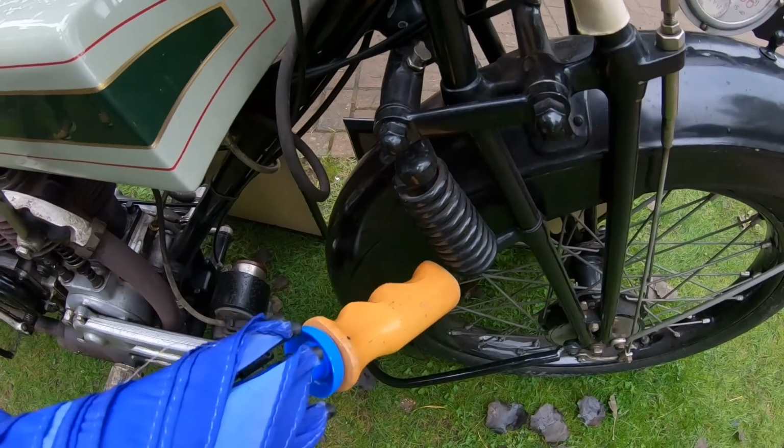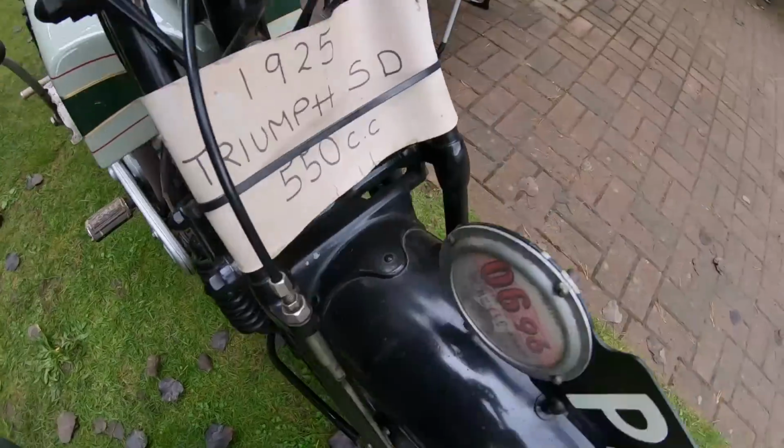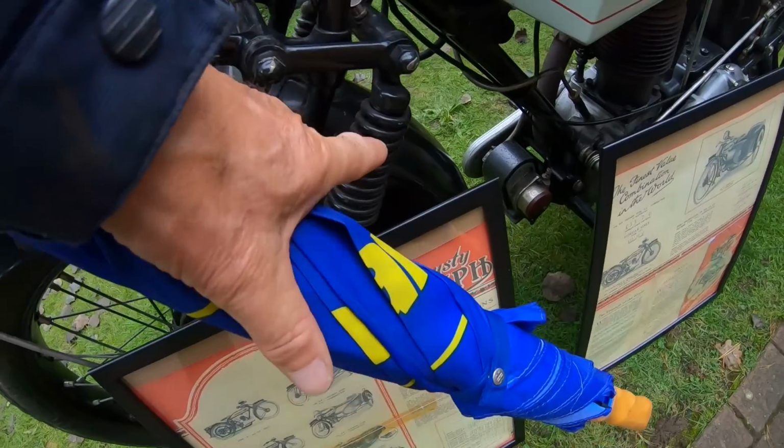But that's the same, the front. One goes inside the other and you open... No, there's only one spring. There's nothing inside. So it does compress, that spring there. I got you, yeah.